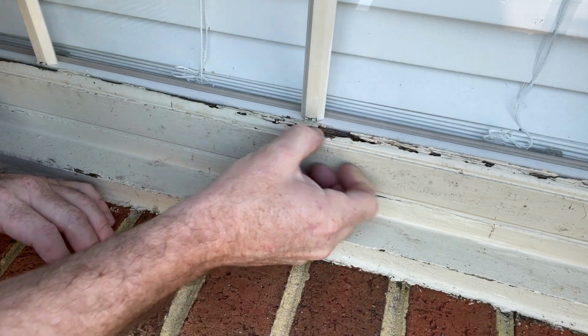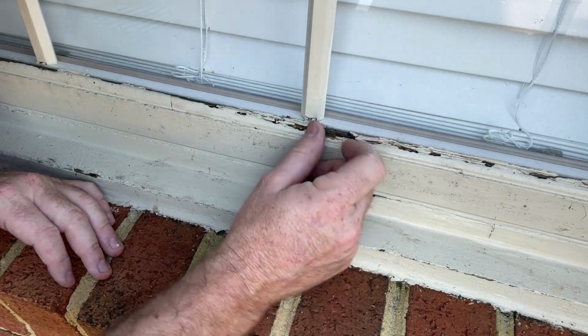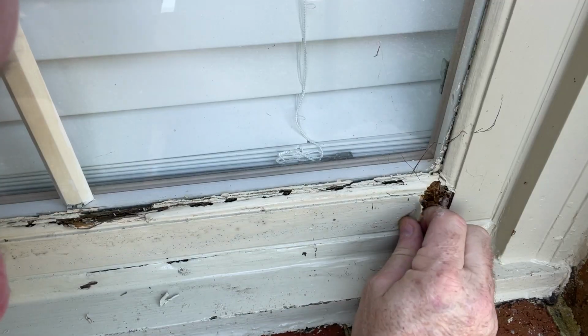It's gotten up into the beveled part of the sash, and caulking it or glazing it would just look bad. I'm gonna dress it up, and bonus lesson about how to have fun at work. I'm gonna show you how. Let's get to it.